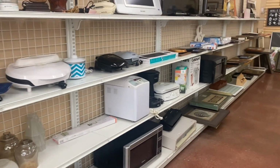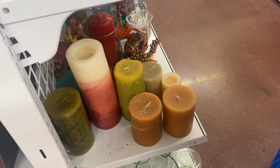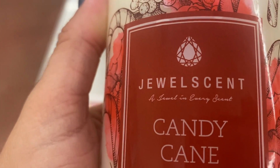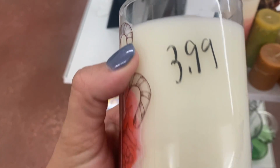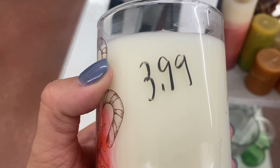So as I was leaving, I passed back through the houseware section and I noticed this candle. And it was one of those jewelry candles, which I've always wanted. And I really want to get it for myself personally. Even though it's $3.99, I still ended up buying this.